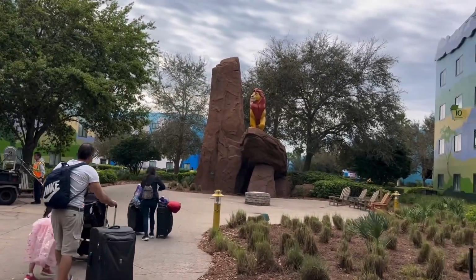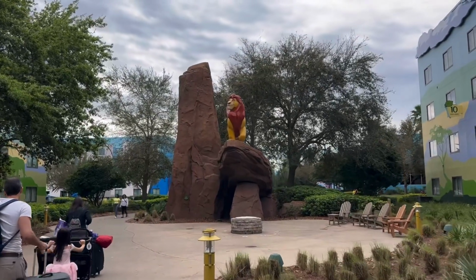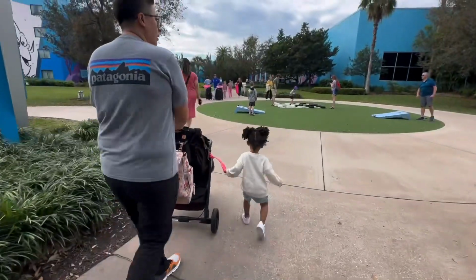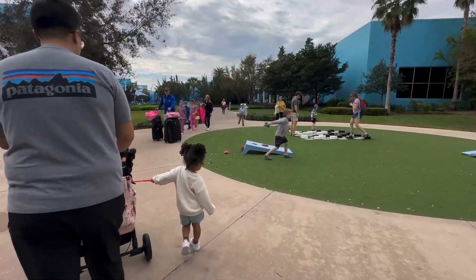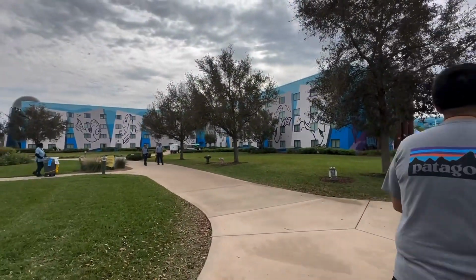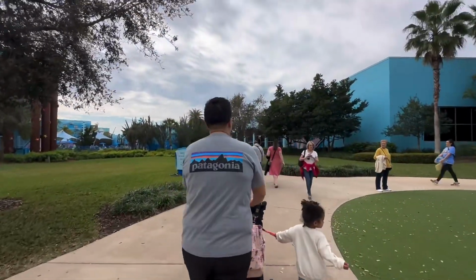I love staying in the Lion King section. Right there, right next to Pride Rock, is where you're going to see us roast some marshmallows later on. My daughter also loved Art of Animation. She loved to see all of the amazing characters, the walk around, seeing the different sections, the Finding Nemo building.